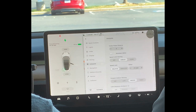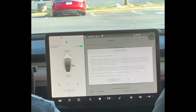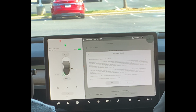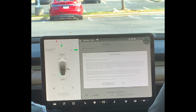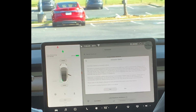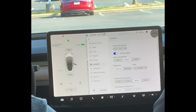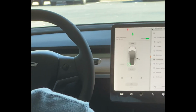Your autopilot settings are here. Cruise follow distance up top. Your autopilot terms and conditions, basically saying that you're ultimately responsible for the vehicle while it's in autopilot. It's still in the beta stage, so just be aware, no sleeping behind the wheel. Just always be engaged with the vehicle. So we're going to hit yes to turn it on. Now it is engaged. To activate autopilot with the vehicle, just pull down twice on the drive.